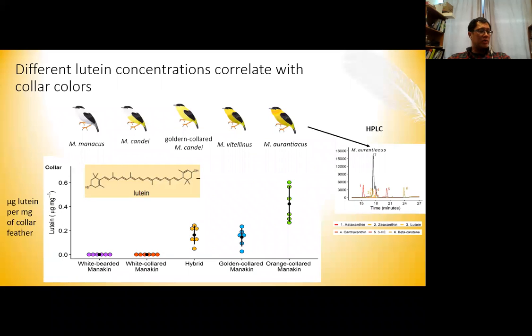So this plot here shows the concentration of lutein in the feathers of the neck. That's along the y-axis, with species roughly arranged by having the least amount of yellow to the left and the most amount of yellow in Orientators on the right. So here you can see that there's no lutein in Manicus manicus and Candii. The Vitellinus and the golden colored Candii both have golden neck feathers, and the amount of yellow or lutein in neck feathers is highest in Orientators.